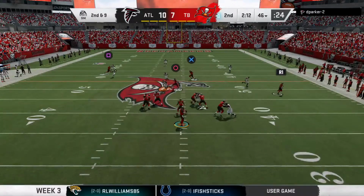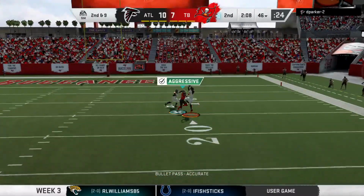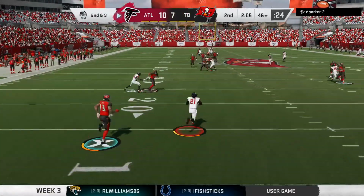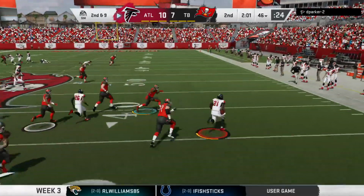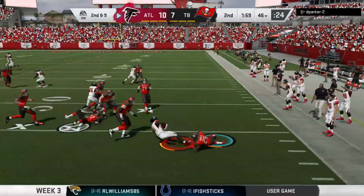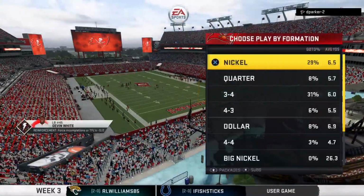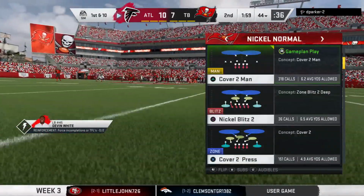On 2nd and 9, Winston. Airing this one out for Evans. And, oh, Jameis intercepted a 3rd time. It's Desmond Trufant. And a great return as he takes us up just shy of the 45. Second quarter action with 1:59 remaining.